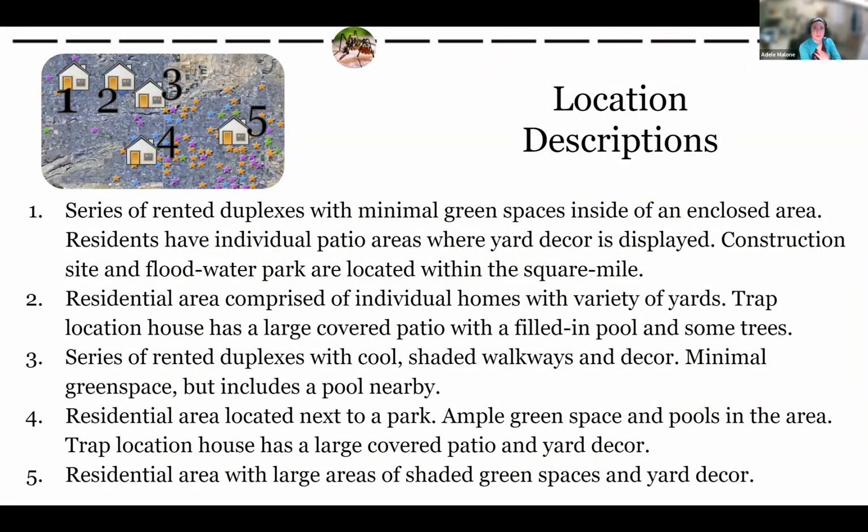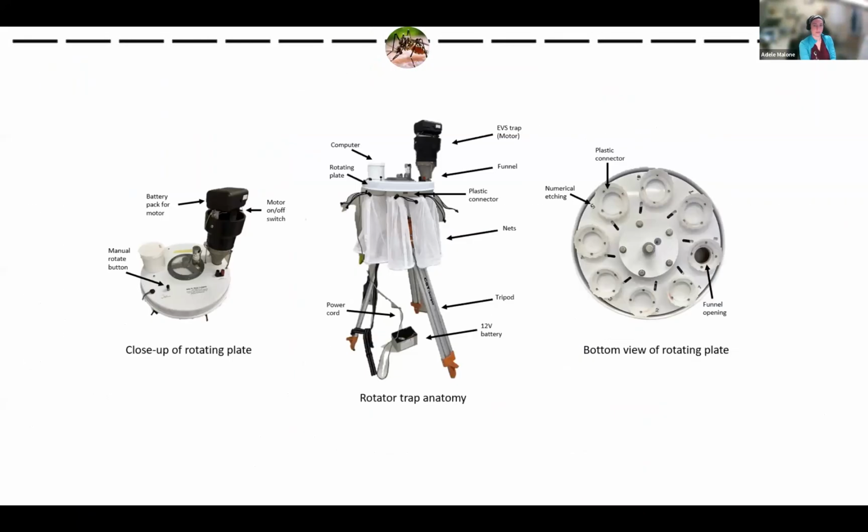So there's a pretty good spread of types of living spaces and areas near the traps to give us a pretty good clue of daily activity time. At each of these locations, there is a rotator trap being set up. It is an 8-hole contraption that can rotate to pre-programmed times.